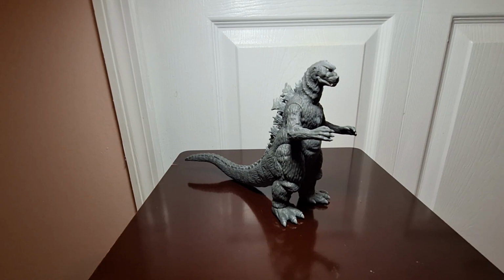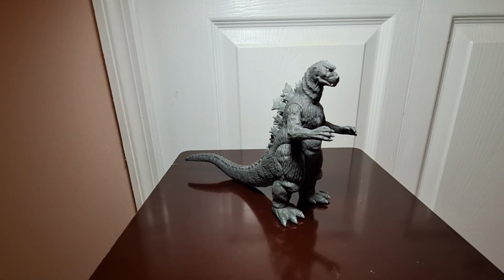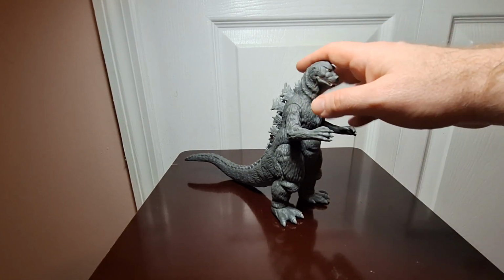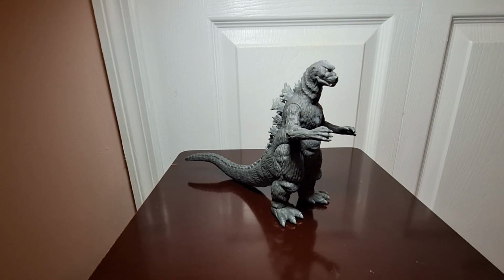Today, a nice treat. This, of course, being 2025, we are going to take a look at my Bandai Movie Monster Series Godzilla 1955 figure. This figure is based on the 1955 version of Godzilla from the film Godzilla Raids Again, and that being the 70th anniversary of that film, I figured this would be a good time to knock this guy out. So I thought this would be a good way to jump into the year for you guys. So without further ado, let's jump into it here.